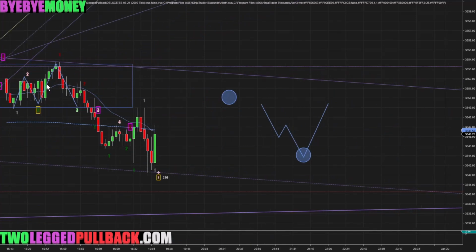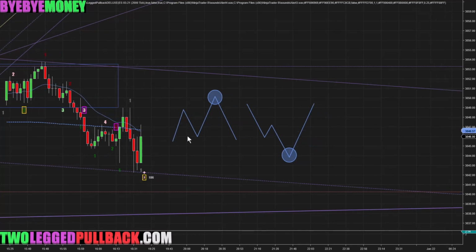And so this is the setup we like to look for because we know the market loves to move in twos. According to Al Brooks, the father of price action, he says it's in our DNA that the market moves in twos, and it always has been, it always will be. It will always move in twos because of how we are as humans in our psychology. And so these double moves, it's the same idea as double tops, double bottoms, but we like to find it in the two-legged pullback.